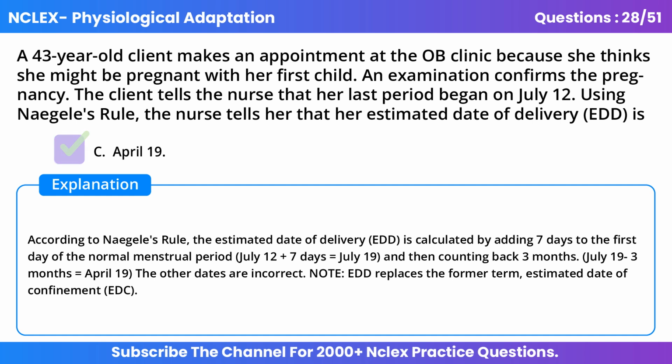According to Naegele's rule, the estimated date of delivery, EDD, is calculated by adding 7 days to the first day of the normal menstrual period. July 12 plus 7 days equals July 19th, and then counting back 3 months. July 19th minus 3 months equals April 19th. The other dates are incorrect. Note, EDD replaces the former term, estimated date of confinement, EDC.